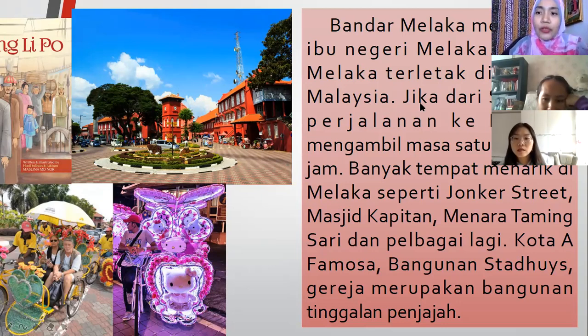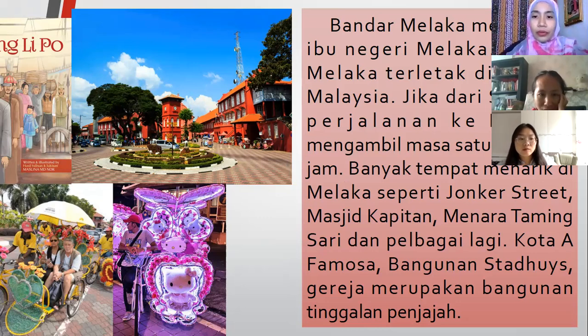If you are from Serdang, jika dari Serdang, perjalanan ke Melaka mengambil masa 1.5 hours. Okay? If you are from Serdang, the journey to Melaka takes 1.5 hours. When we are from UPM and want to go to Melaka, the journey takes around 1.5 hours.